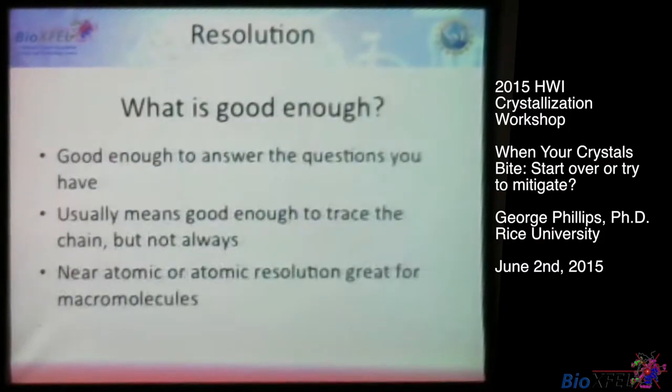So there are exceptions about looking at the external aspects of the crystal, but mainly what I want to talk about are things related to the internal order of the crystal, because that's what we care about in a structure determination process. So we've heard some talks so far about resolution. The first thing students want to know is, what's good enough resolution? I say, well, what's the question? And I'll tell you the answer.